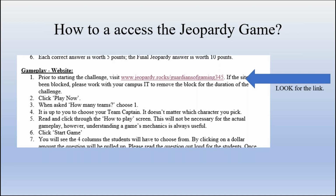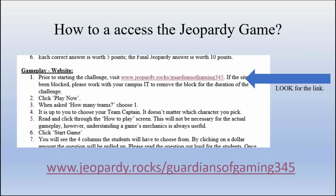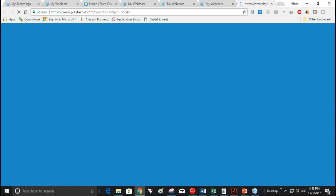Now, if you're bringing this up on a PDF document, or if you're on the website, you'll see under the Jeopardy challenge that there will be a link like this for that site. And then all you have to do is click on it and it will open it up. So let's go and open it up and get into what you're going to see when you start the Jeopardy game.